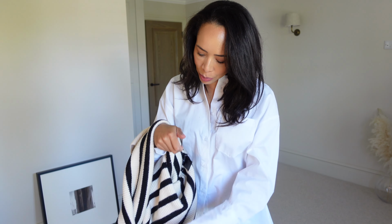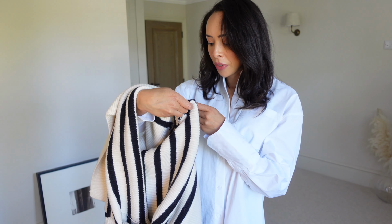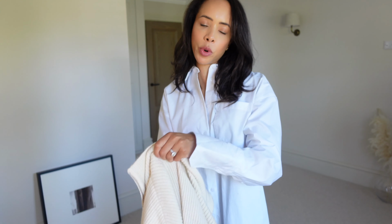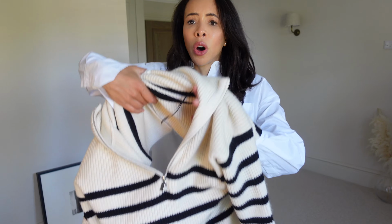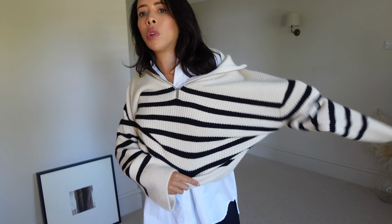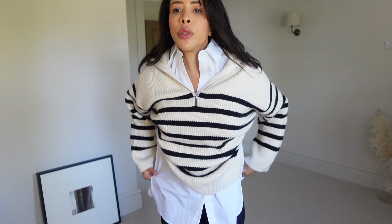Let's see if I can find the label. This one's got only 5% wool. Which isn't a lot, is it? But it's definitely softer. And I just checked the label of the other one, and that other one is, I think, just cotton and polyester, so it doesn't feel as nice. Whereas this one feels a lot more luxurious. It's thicker, it's nicer. So I'll link the two below.